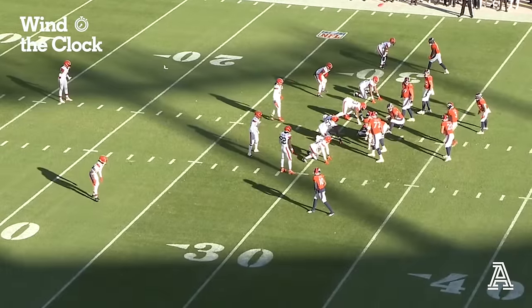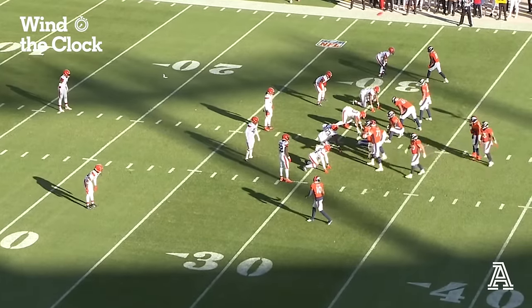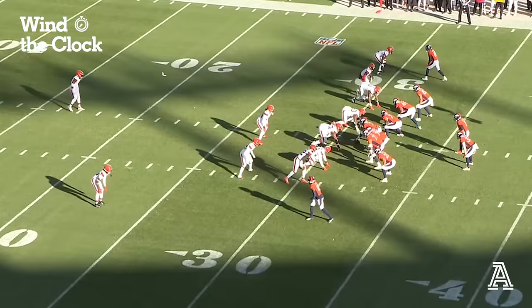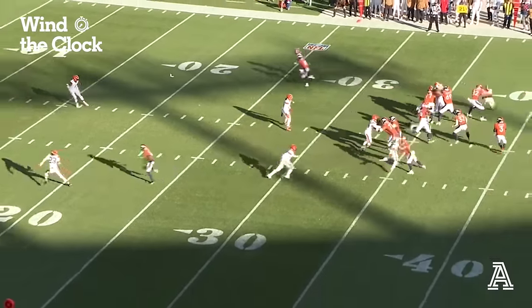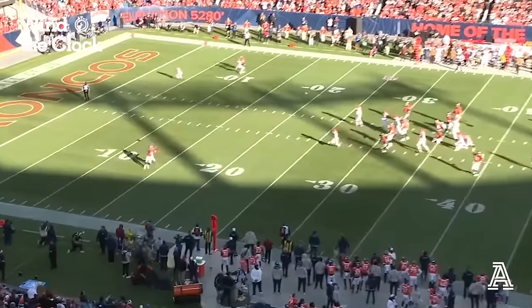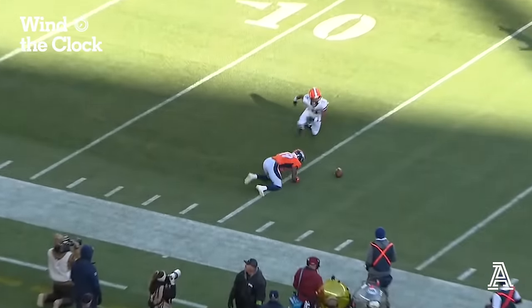They had a pass out of this kind of shifting and motioning earlier in the game, but it fell incomplete. Russ almost had a cool completion. I was going to show it. I'll send it to producer Cam. Maybe he can just skim right through it and you can just see the near completion that Russell gets out of it. But you can see that the Broncos are trying to get to this look throughout the game.